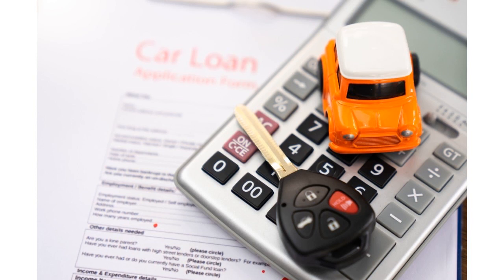So now let's talk about the term loans. Term loans have a minimum loan amount of $10,000 and it can go all the way to $250,000. So you can use the cash to do a lot of things. You can use the cash to buy a business auto. You can buy business equipment. You can buy a lot of things.